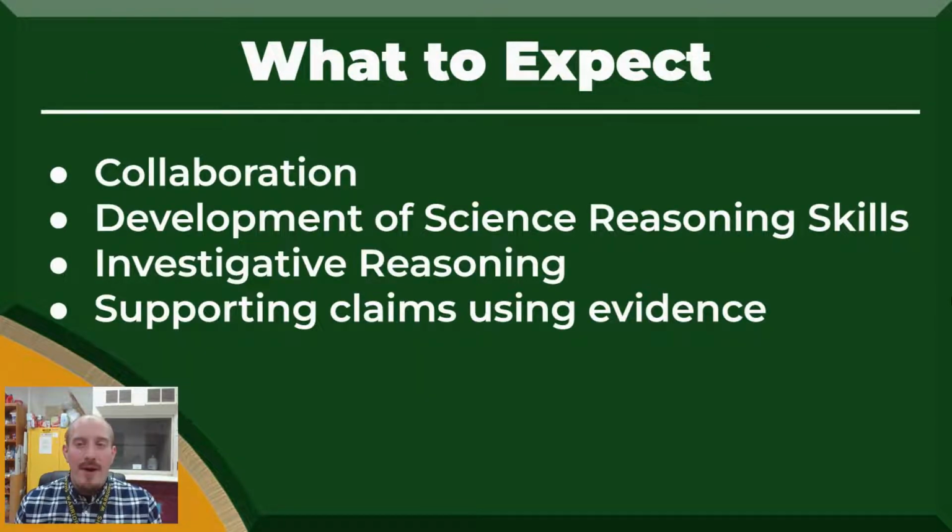What to expect in a Waubonsie Valley science class? First and foremost, expect a great deal of collaboration. A lot of the labs that we do are designed for students to work in pairs or small groups. And within those investigations, they're going to be developing a lot of science reasoning skills, some investigative reasoning, and then most importantly, they're going to be supporting claims that they make using evidence that they either collect from a lab or from their research and their education within that particular unit.